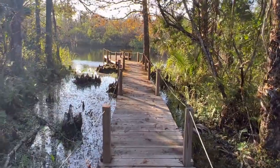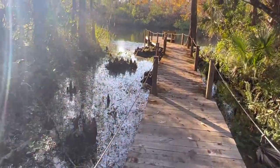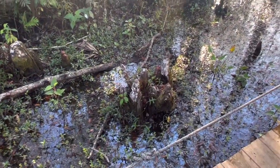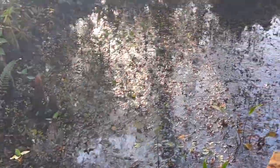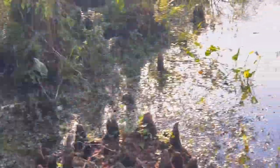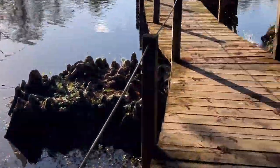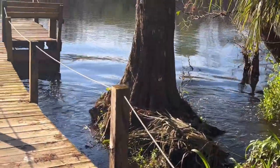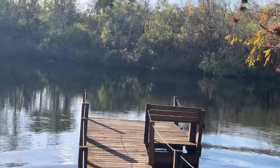Little walk over here. All that filming I did for those little cypress knobs, and they're right here. Some good examples of them. Bunches of them. Wow. All right, well, I guess they don't get a lot of visitors here.